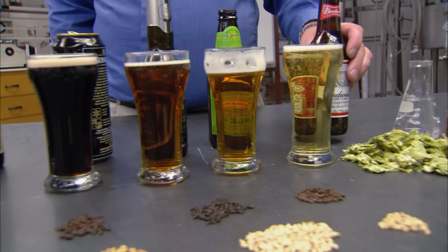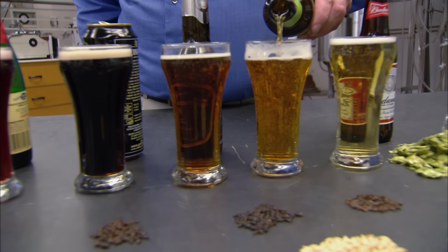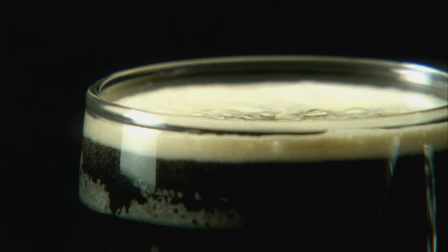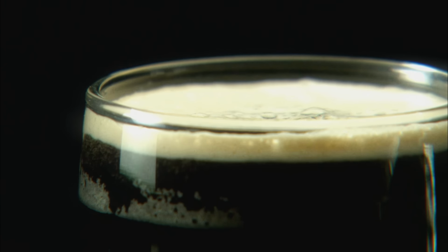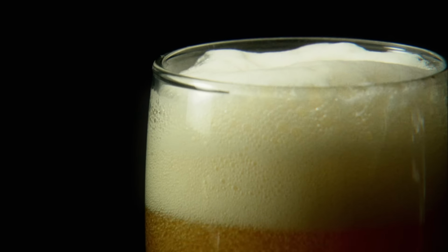Remarkably, the choice of yeast and the regulation of temperature can mean the difference between a light-colored lager or a dark ale. Ale yeasts are fermented at a higher temperature. They work harder and deliver a fruitier, fuller taste. Lager yeasts work at a cooler temperature. The result? A more modest, understated taste.